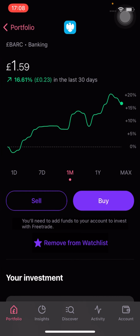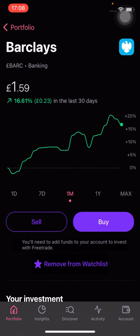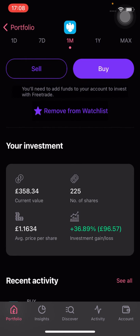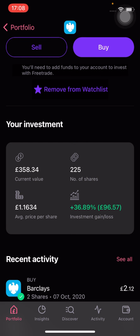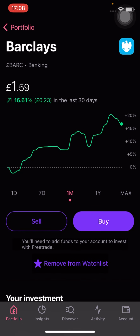Barclays is another stock that has been doing really well over the last month. It is up 16.61% in the green. I've got 225 shares at the moment. My average price is at £1.16. I'm up 36.89%, which isn't too bad. I am up £96.57. Yeah, they've also announced a 1p dividend per share the other week.